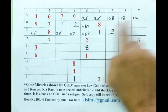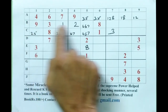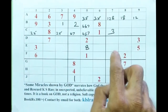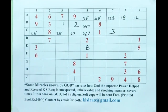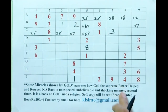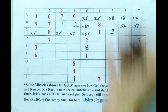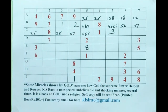Now what else happens in this box? Let's have a look. Okay, we'll do it in an easy fashion. In row B, we have 1, 2, 3, 4, 5 numbers already present now. That means 4 more numbers are required, that is 4, 5, 6, 7. Let me write those numbers here. We have 5 and 6, let me write 4 and 7 there, here 4 and 7, let me write 5 and 6, all the 4 numbers here: 4, 5, 6, 7. That's a funny situation now.